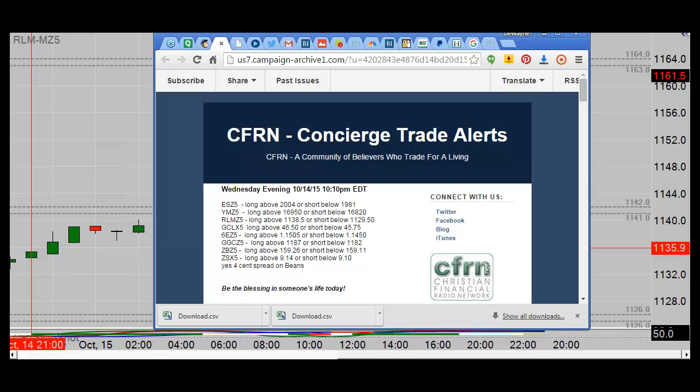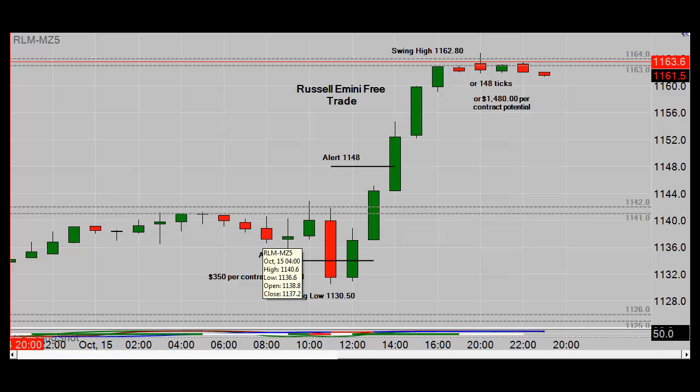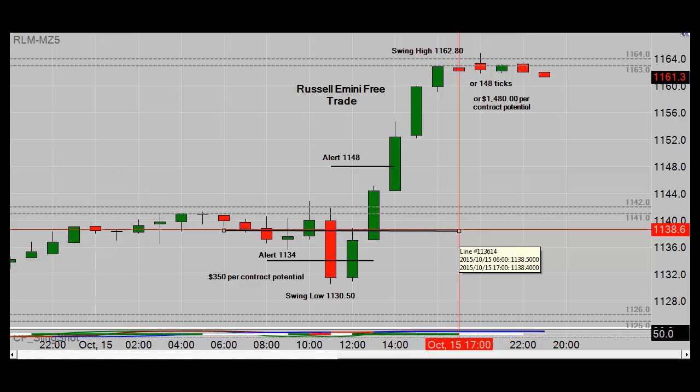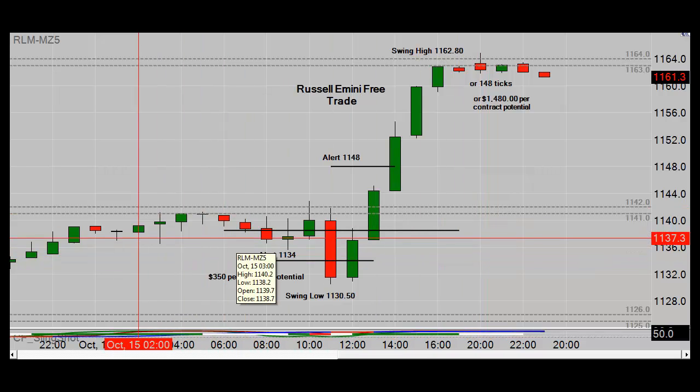Now, here, based on last night, if for some reason you didn't get the free trade, you were just using the trade alerts from last night, said to be long above 1138.50. Okay, long above 1138.50. So that got you into the market. 1138.50. Let's go find that. 1138.50. Okay. So actually, that would stretch all the way back over to here.